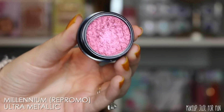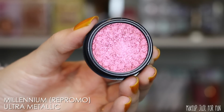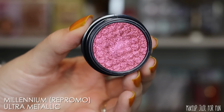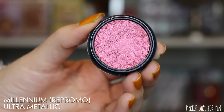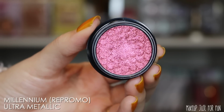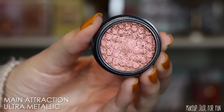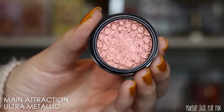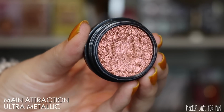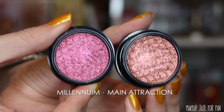First, we'll take a look at the shade Millennium. This is the more reddish of the two. They are both ultra metallic finishes, and Millennium is actually a re-promote from the Is This Real Life Super Shock Vault a couple of holiday releases ago. Now, Main Attraction is the more coppery color. This one is confusing because they had a previous product with this name, but it was a different product. So technically this is not a re-promoted shade. It's just a recycled shade name.